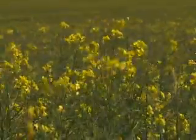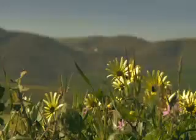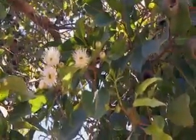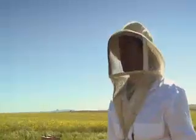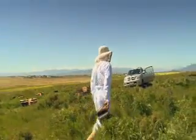With forage, as far as forage goes, we need diversity. We don't want to always be reliant on monoculture like this canola here. So we need to have canola, we need to have fynbos, we need to have the wild spring flowers, we need to have eucalyptus, we need a bit of everything, I think, to make it all happen and to keep the bees healthy. I think the bees need diversity in their diets.